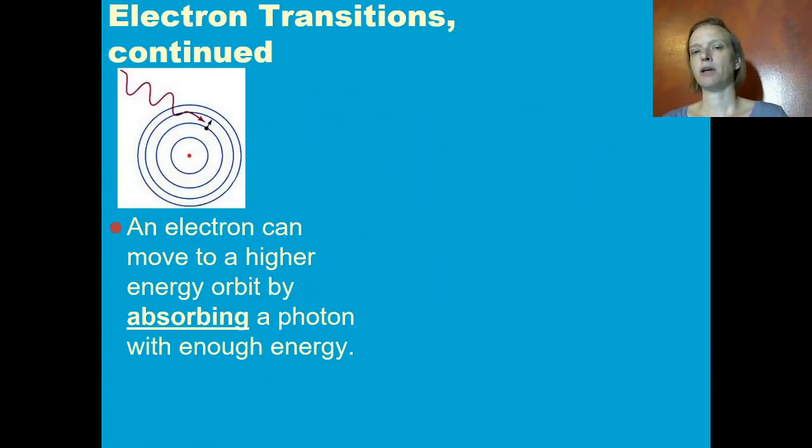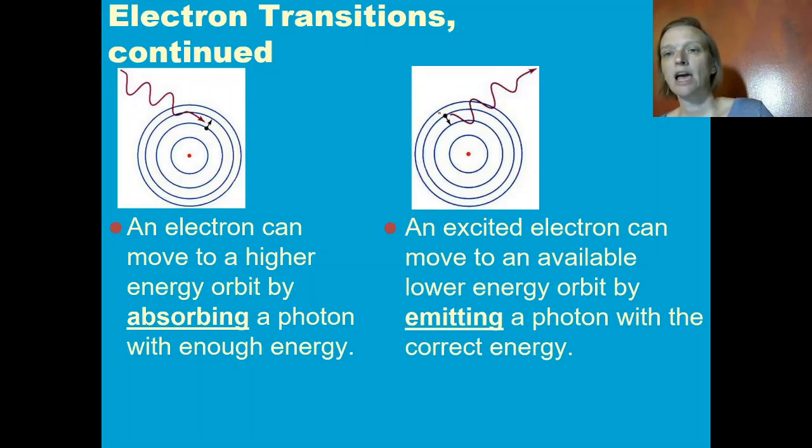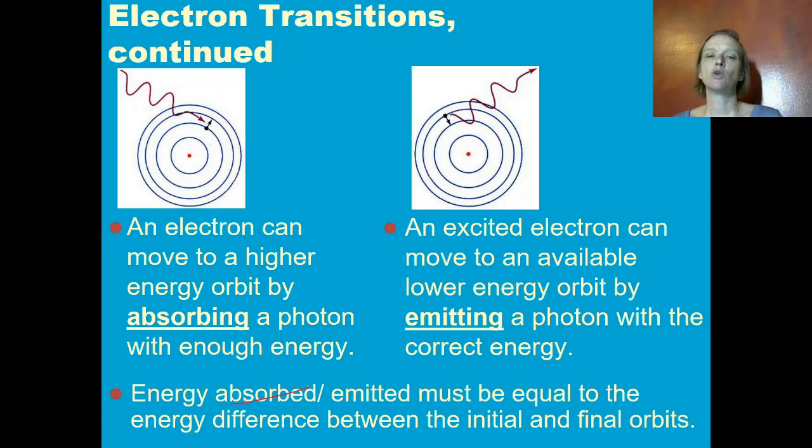Okay, so to summarize, an electron can move to a higher energy orbit by absorbing a photon with enough energy. You can move an electron from here to here if the electron absorbs enough energy. On the other hand, an electron can move from a higher energy level to a lower energy level, so long as there's space available, by emitting a photon with the correct amount of energy. The energy absorbed or emitted must be equal to the energy difference between the initial and final orbits. Okay? If the electron is moving from here to here, it's releasing a specific amount of energy that corresponds to the difference in those energy levels. It can't emit more and it can't emit less. Same thing with absorbing energy.